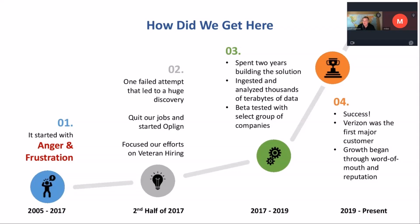The larger companies have these robust, structured veteran hiring programs. And it was also a great place for us to prove our approach and scale without drawing any attention to ourselves. So we spent about 2 years doing the heavy lifting. We ingested, organized, and structured terabytes and terabytes of labor data.